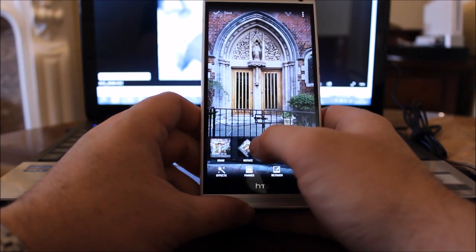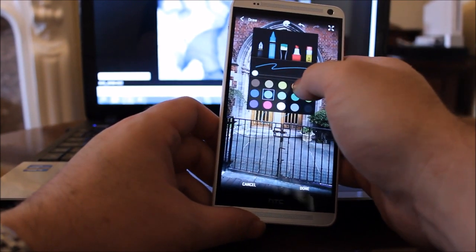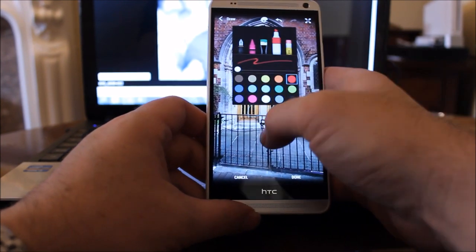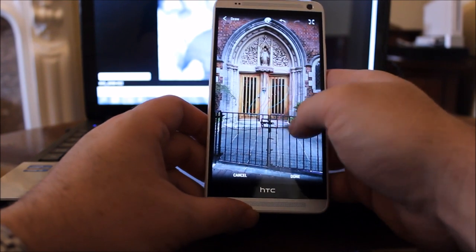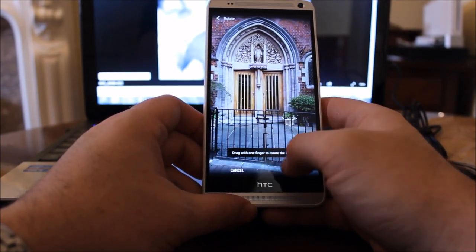And what tools have we got? Well, we can physically draw on the picture, you know, with, I don't know, a felt tip pen. How about that? Isn't that artistic? I don't want to do that though. We could rotate the picture.